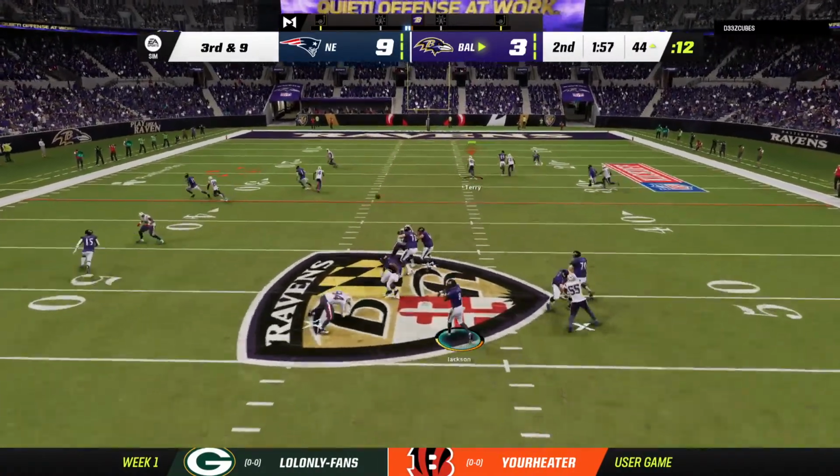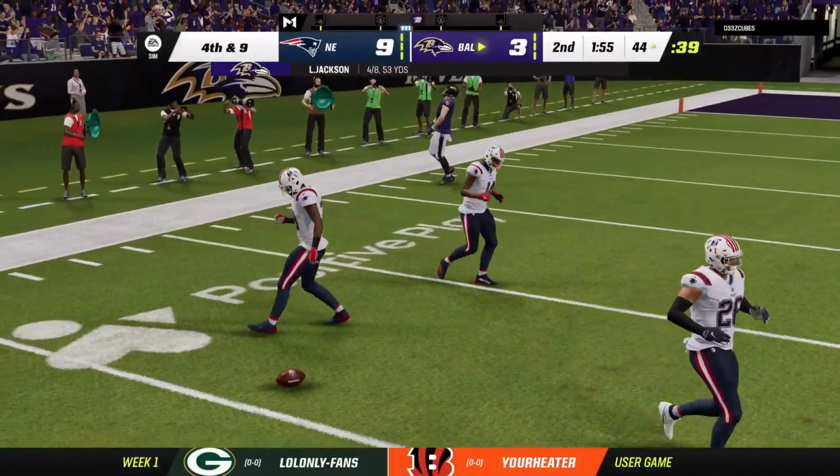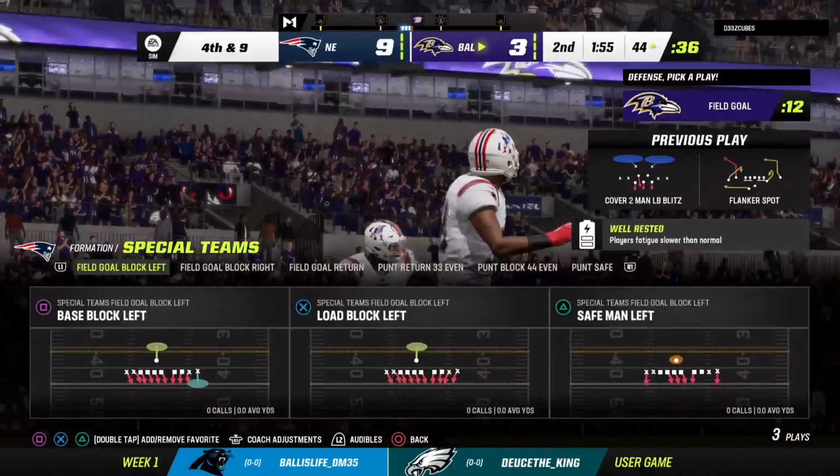Jackson now. And that is incomplete. That's not the first time they've gone his way on this drive, and they were obviously keyed into him because they were there to help break that pass up.